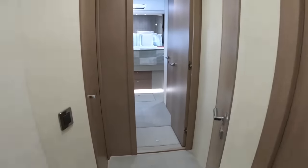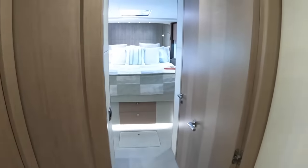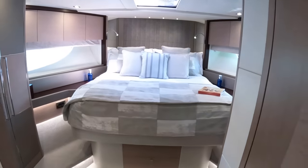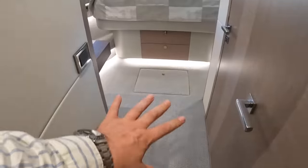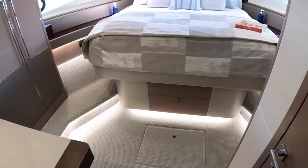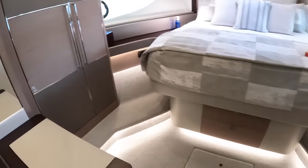So up through here, it's a four cabin, four heads layout. So every cabin is en suite. This is the VIP guest cabin. Really big size. As you come into here, you can see just how much floor space there is through here. It is just a little bit of flickering. That's not happening in real life. That's just the GoPro arguing slightly with the LEDs.